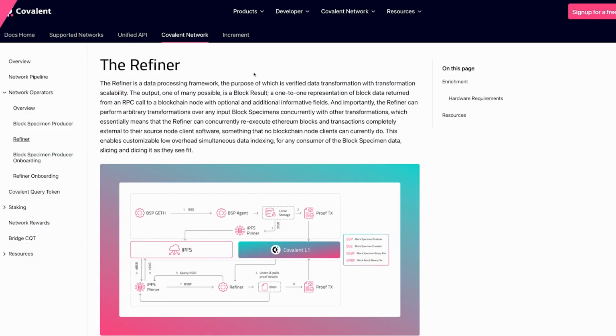The data processing framework. The primary purpose of the refiner is to transform data from block specimens. And block specimens, as we all know, are canonical representations of blockchain data that have been created in the first phase of the Covalent network. We currently have validators exporting block specimens into IPFS and also making transactions on the Proofchain smart contract, quoting the work that they have done.